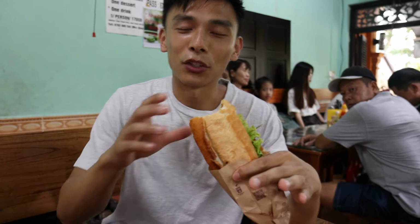Banh mi is one of my favorite Vietnamese dishes of all time. This thing right here tastes absolutely amazing. As soon as you bite into this bread, you're treated to some hints of a French baguette. It's such a nice smell. And then as soon as you get into the flavors, then you get the Vietnamese hams, the Vietnamese pork, the slightly fatty bits, the slightly lean bits, and then all that pate mixed in with the chili and the fresh herbs. This is an exquisite piece of art right over here.